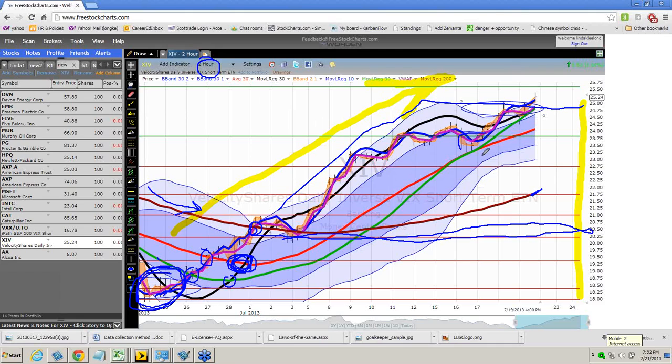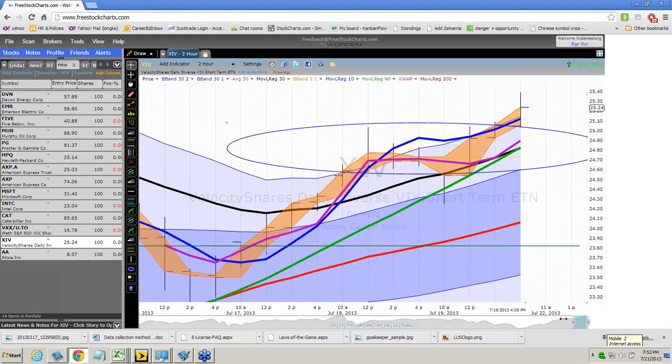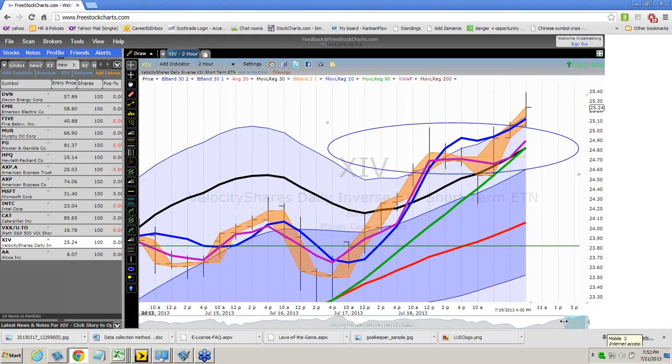We've only had one serious test right here, coming back to the Bollinger Band mean, which held and then moved up another segment. And so right now we're outside of the river. We're in the floodplain. So when we zoom in on that, we are in nosebleed territory here. We've already had one spike up.